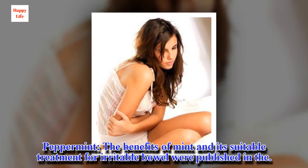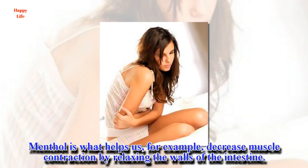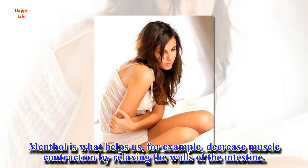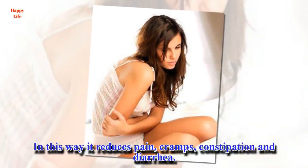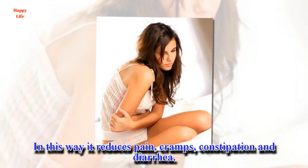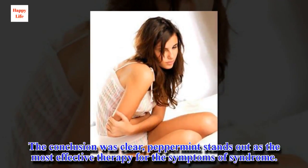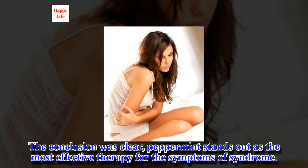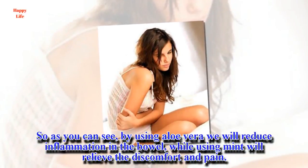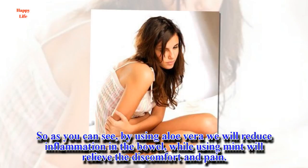Peppermint. The benefits of mint and its suitable treatment for irritable bowel were published in the Menthol is what helps us, for example, decrease muscle contraction by relaxing the walls of the intestine. In this way it reduces pain, cramps, constipation and diarrhea. The conclusion was clear. Peppermint stands out as the most effective therapy for the symptoms of the syndrome. So as you can see, by using aloe vera we will reduce inflammation in the bowel, while using mint will relieve the discomfort and pain.